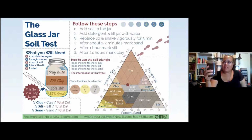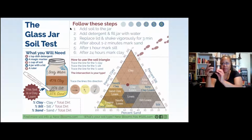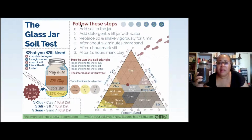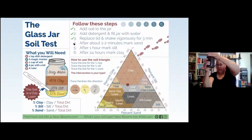But as the jar begins to settle, you're gonna begin to see it layered. And you're gonna see the heavier components at the bottom, where some of your sandy components are. You're gonna see more of your silt and clay in the middle. And then at the top, some of the lighter and the clay components there.